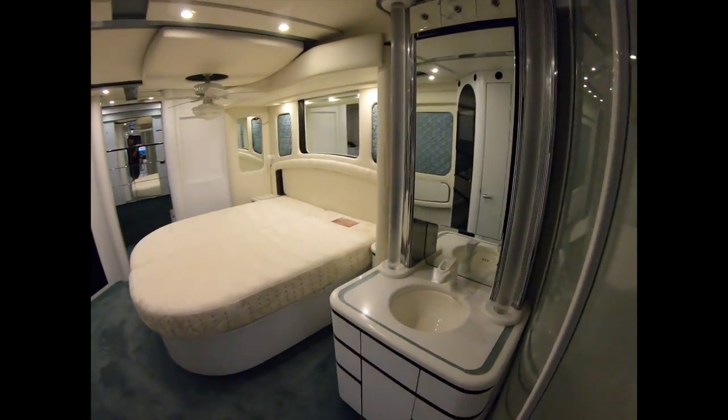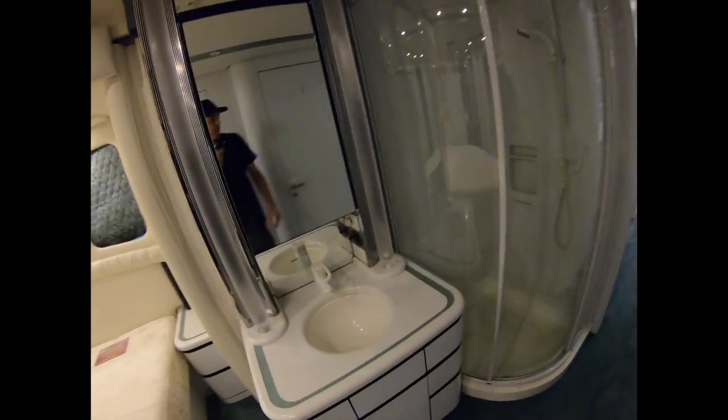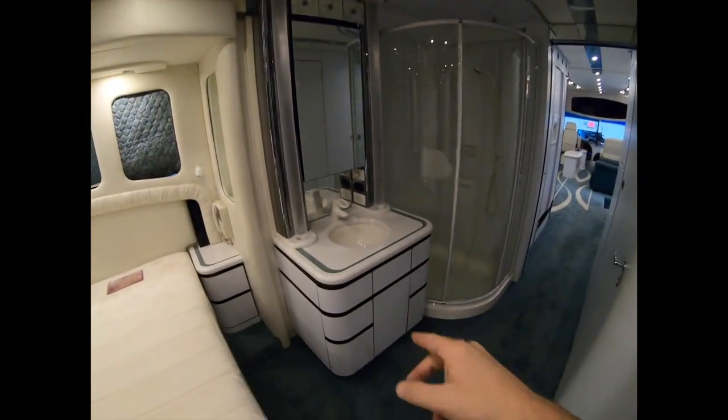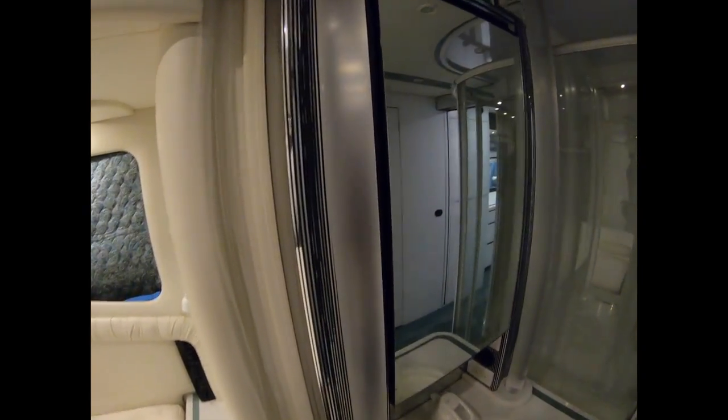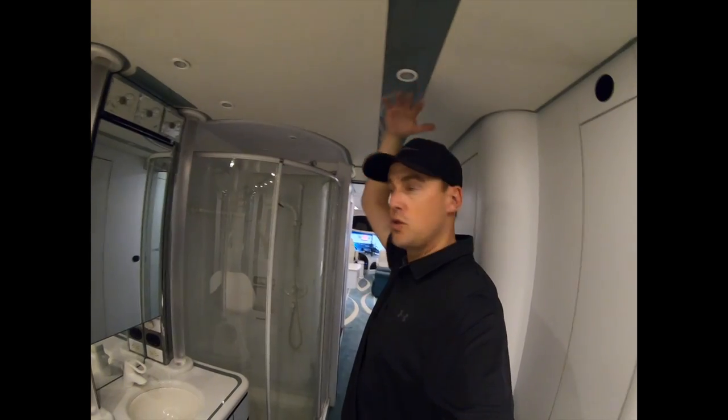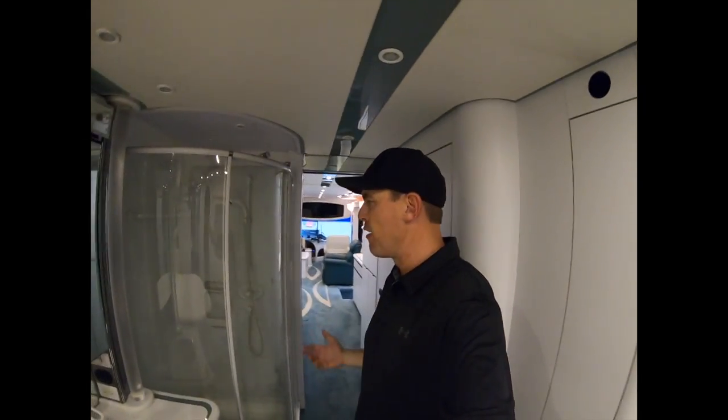Huge king size bed. You're going to have your shower off to the right here with the sink. And I really like this design. This is really a neat, simple, clean, good size shower there. Headroom in the Newells is just so tall. I've got a lot of headroom in this coach.